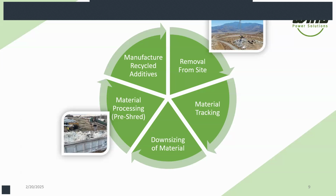Once we've downsized the material into the 4x4 sheets, we do a pre-processing of the material. It goes through a giant shredder, and this material turns into that bottom photo on the last page. It'll fluctuate from 2 to 6 inches, and it's a giant shred of material. Once we've done the pre-shredding process, it goes into our recycling line, which is just a series of reduction processes and screens. Then we can size that material from a 20 millimeter width all the way down to a 0.25 millimeter product.